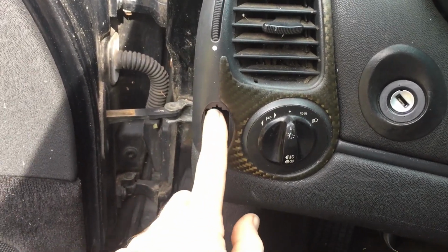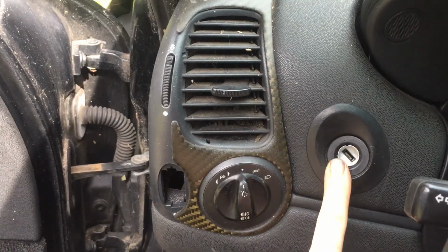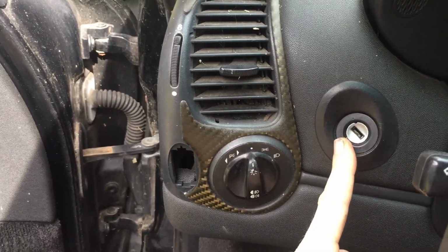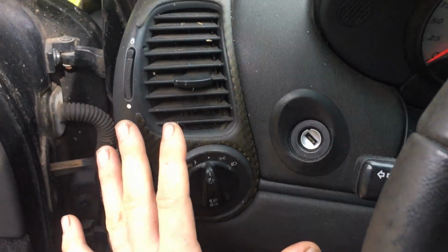Some little things are missing, like this plastic here. I'm not real worried. I got one key and the key fob does not work. And one of the buttons is even smushed in. But this is gonna be a race car, so I don't care. We'll take care of that later.